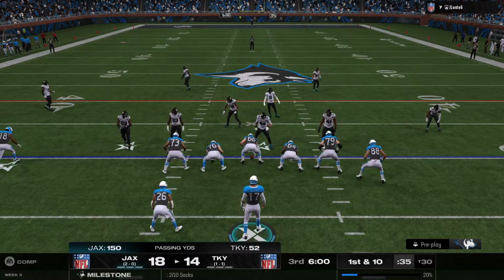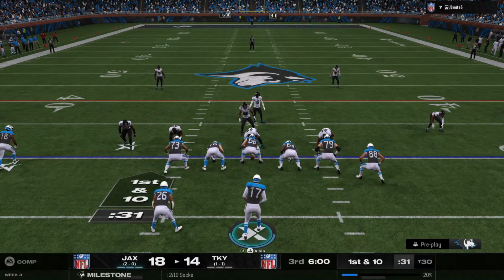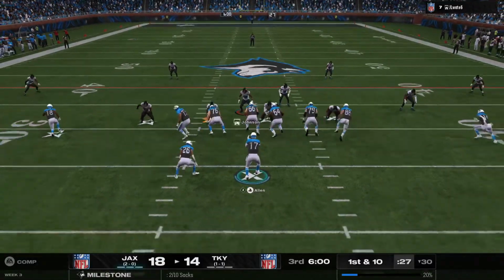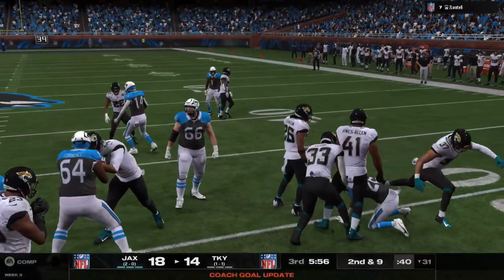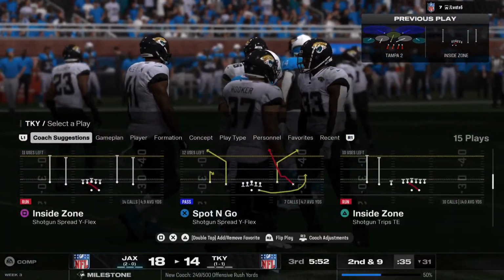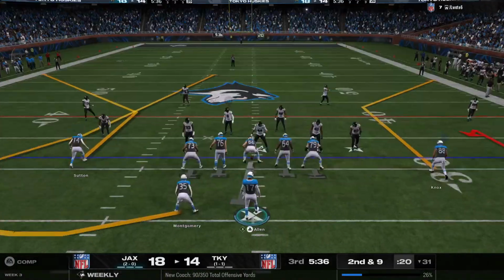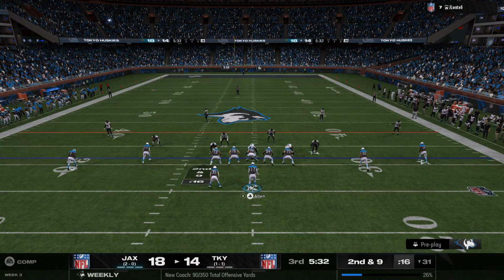1st and 10 now from the 30. Shotgun handoff to Johnson, and all he can get is 1 yard. Ran that right into the defensive front. You know, not a ton of yards, but still showing that commitment to the ground game. The type of run that keeps the defense from loading up in coverage and focusing entirely on that passing game.